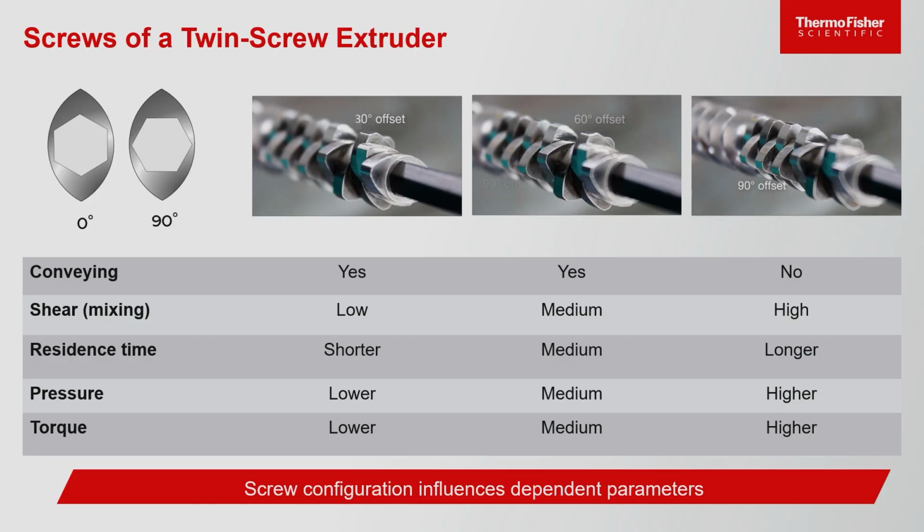So at 30 degrees, it conveys material, 60 as well, but at 90 degrees, there's no conveying at all. Which means that we have the highest shear being applied to the melt. And also the residence time is longer. The pressure is higher, the torque is higher. So screw configuration influences dependent parameters. Question? Yeah.